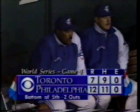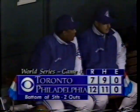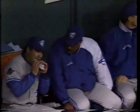Let's go back. Here is Cito Gaston coming out with the hook for Al Leiter. And he did gesture with his left hand, pointed to his left arm, and then pointed to the bullpen with his left. So he did send out the call for Castillo. The wrong man simply ran in. We understand that Jim Fregosi's conversation with the umpires pertains to the bullpen phones not working, and that was part of the problem. Apparently they could not communicate by phone.